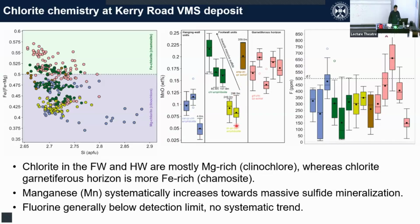But the problem here is that the deepest footwall unit that we have is of the same magnitude as the uppermost or immediate footwall in terms of manganese content. Also the garnetiferous horizon is similar in terms of concentration. I'm not sure what made this happen, but my preliminary interpretation is that the relatively high manganese in this part of the rock was probably derived from the original protolith. Because this was actually metasediment, I assume the manganese was already high before the metamorphism, so that's why the chlorite is also high in manganese.